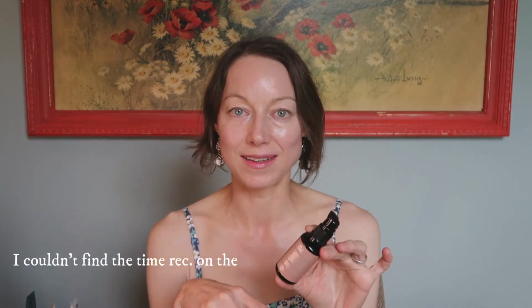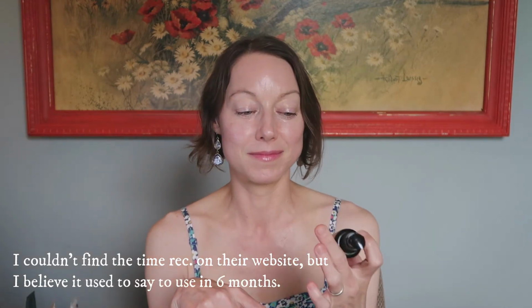I think I was supposed to have used this in 6 months. I did not. I didn't use it consistently. I didn't see any results. I enjoyed using it. Like, I liked the texture. It had a texture somewhere between a lotion and a gel. The smell, what does it smell like? It has a smell. I'm not sure what it is.